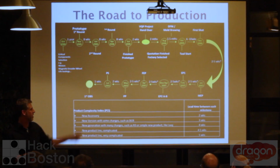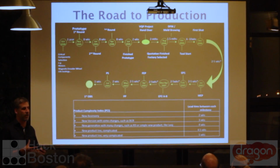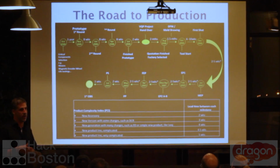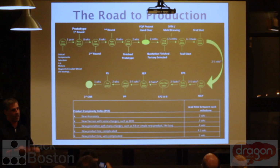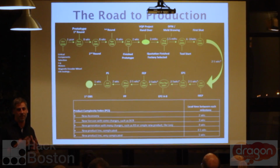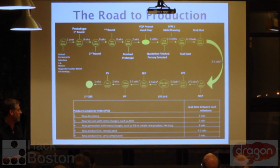Then the real one is engineering pilot 2, or EP2, which is where you have a usable product, and then you can do your customer use testing. On those, you might want to build 200 of them and get them out in the world and see what people think. Then the final engineering pilot is a product that's saleable. It's put together by a team of skilled engineers, so it's not off the line, but it is what the final thing should look like.